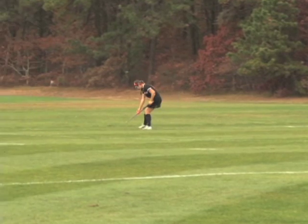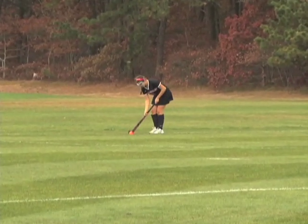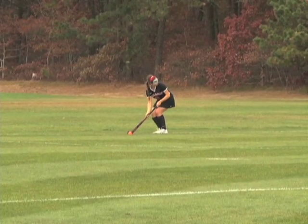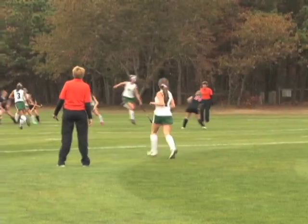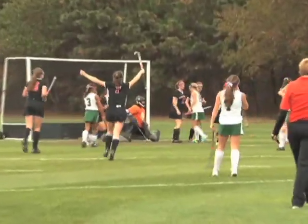In the first half, the Raiders, not given any scoring chances by the Dolphins' defense so far, would make this corner penalty shot count the most, as Captain Sarah Goss, with a nice pass, sets up Madison Guiffre, and her slap shot gets past everyone, and Wellesley leads 1-0.